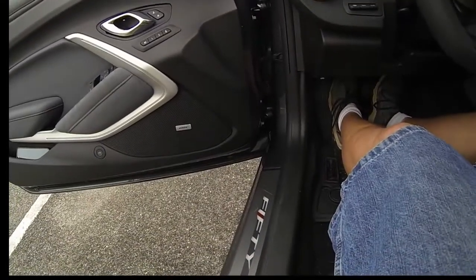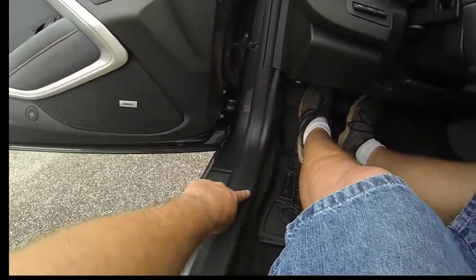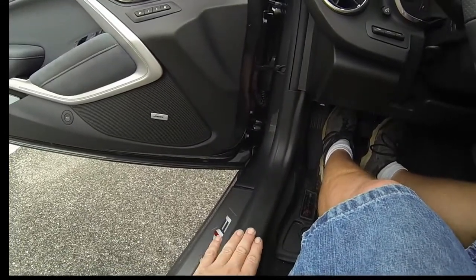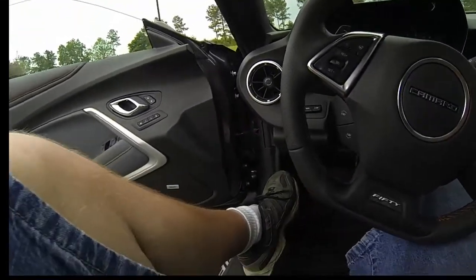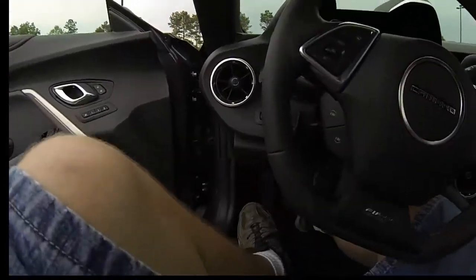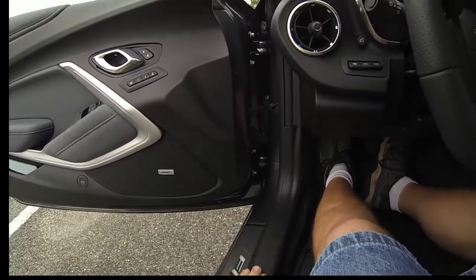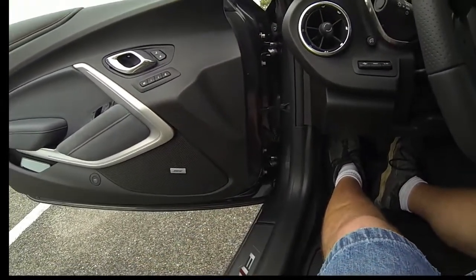Okay, so one thing I dislike, and I really don't know how much you can do, you can kind of see the scrape marks here. This door sill is kind of high. I wish maybe this was a little bit lower, or they did something, because it's really, really hard, especially when you got a size 13, to get out of this car without dragging your heel across that or kicking your dash. I just don't like the way that's scratching up right there. I wish that wasn't so high.